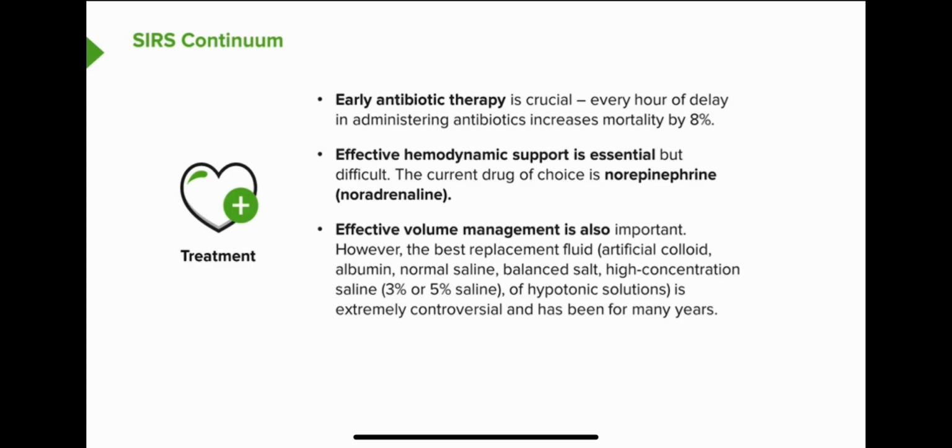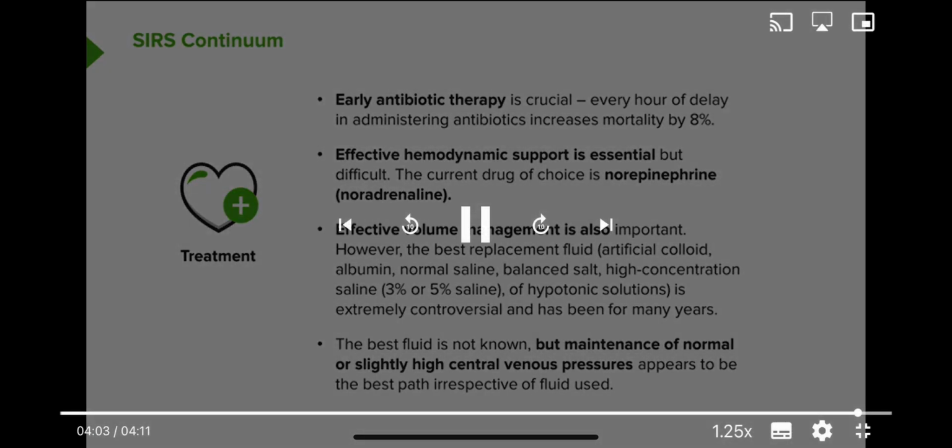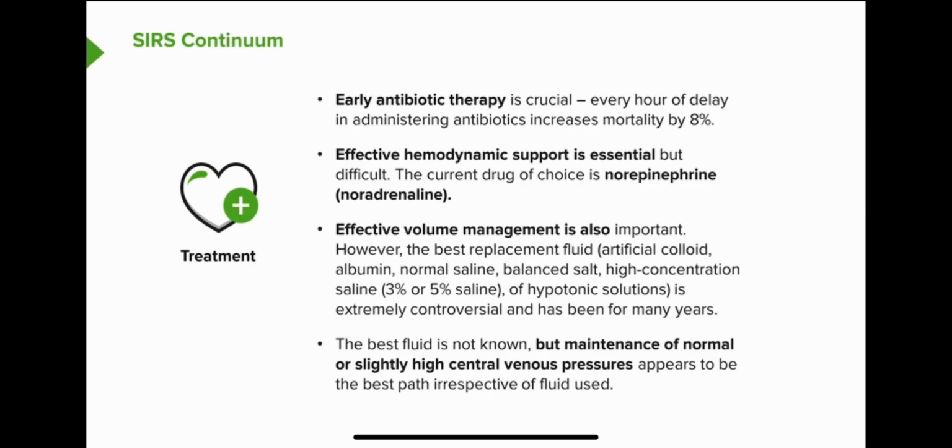I've read documentation from after the Second World War showing that the right fluid at the right time has been a challenge for medical people for a very long period of time. The best fluid is not known, but maintenance of normal or slightly high central venous pressure appears to be the best path, irrespective of the fluid used.